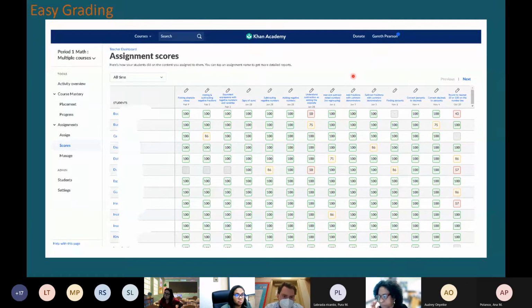And to the speaker that asked about how to access this screen, the scores, does this answer your question? Do you have a follow-up question? All good? Yes, I found it. Thank you.